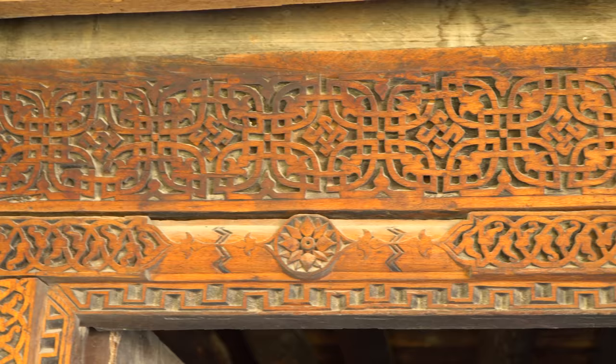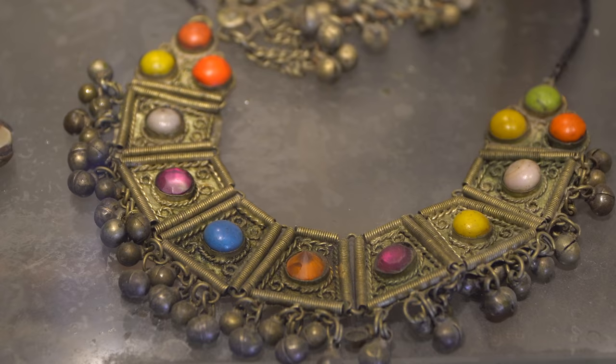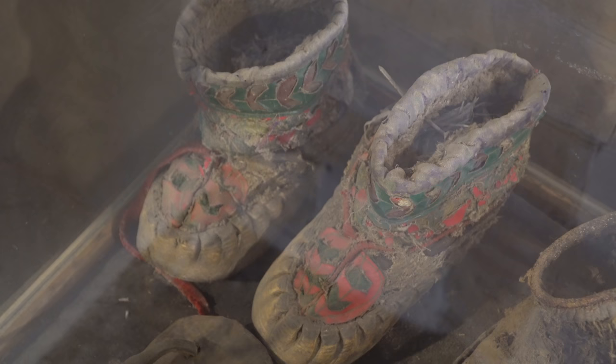So besides just checking out the really intricate architecture and design of the palace, it's also kind of a museum, and there's some artifacts that have been left over from the royal family, such as the queen's jewelry and some of their old clothing, like their shoes. Really, really cool to see. Wow.